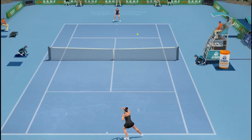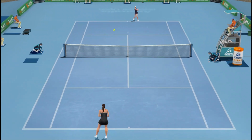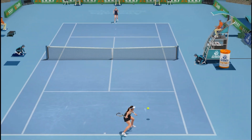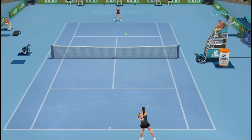slice return for Martina Hingis, Anna Ivanovic forehand depth, backhand slice turn for Martina Hingis, Anna Ivanovic backhand, forehand Martina Hingis, Anna Ivanovic strikes one centre of depth, backhand return for Martina Hingis, forehand to forehand of 2 shots each.